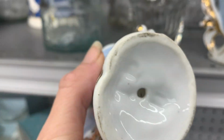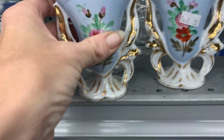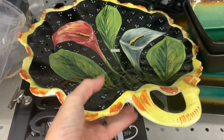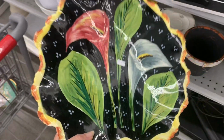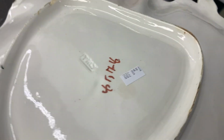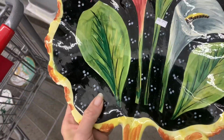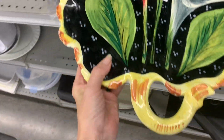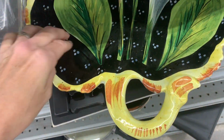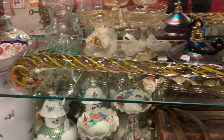They are marked TP on the bottom, but I'm not sure if these are German or Japan. If anybody out there knows and wants to put it in the comments, that would be great. And this Italian pottery platter with the calla lilies caught my eye. Not necessarily my style, but it was eye-catching, so I didn't want to completely ignore it. It had a decent price on there. I think it was $3.99. And I just wanted to check it over because it felt like the kind of pottery that would have a lot of chipping, but I didn't find much.